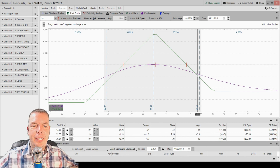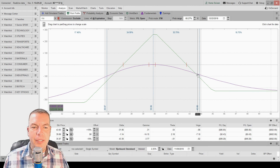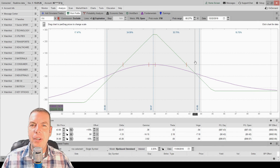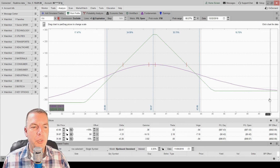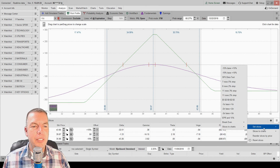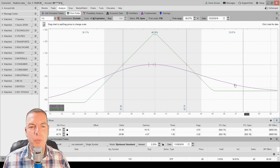So we're looking at seeing where our break-even points are and how much credit we're taking in. I've already kind of done this, but I just want to show you guys what I look at when we're making these trades. So let's come in here. We're going to go set slices to break even on December 22nd. You can see that it's moved our break-even points in here on these.